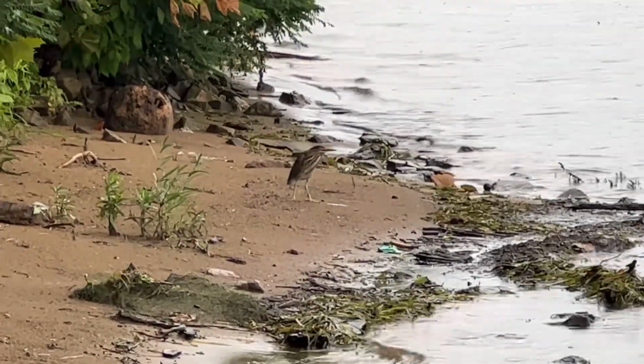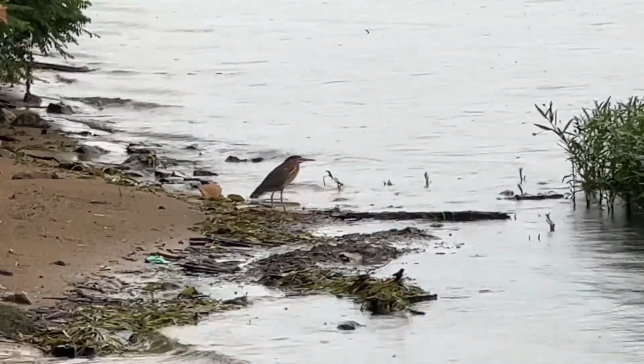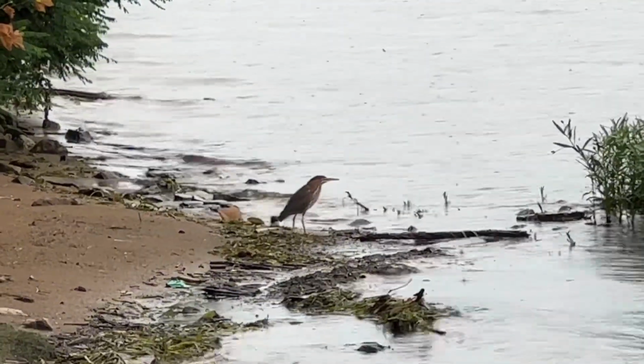Alrighty, this guy's run off a couple other birds, and he had a bald eagle and a blue heron above him. So I don't know if he's going to let me by or not. He might try to get me. We're going to find out. He's only about 30 yards ahead of me here.